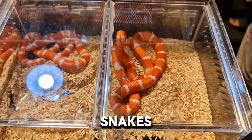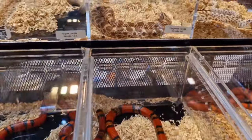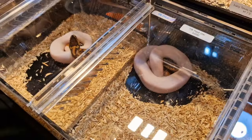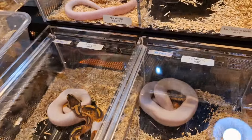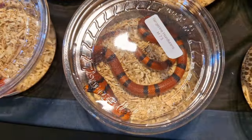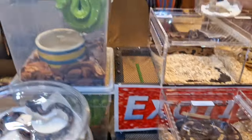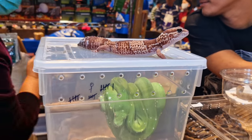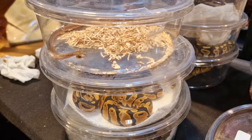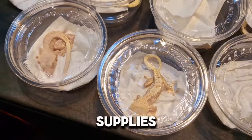These are various milk snakes. Their colors are stunning. And these are some of my favorite snakes, hognose snakes. What is your favorite morph? I love hoggies. This shop is located at the Chatuchak Weekend Market. Here I bought most of the supplies for my snakes.